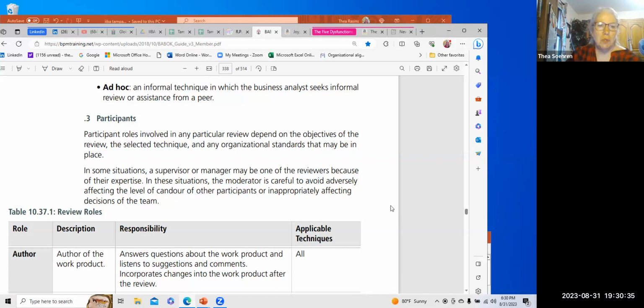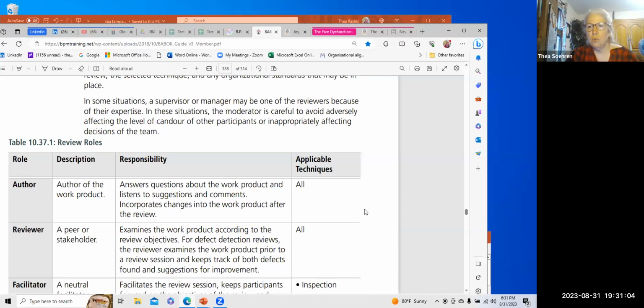Okay. Participant roles involved in any particular review depend upon the objectives of the review, the selected technique, and any organizational standards that may be in place. In some situations, a supervisor or manager may be one of the reviewers because of their expertise. In these situations, the moderator is careful to avoid adversely affecting the level of candor or honesty of other participants or inappropriately affecting decisions of the team. You want to be sure that there's no one in the room that's going to shut everybody down, either by their words, actions, attitudes, or even their position in the organization.